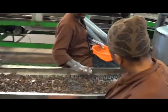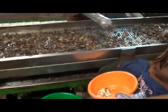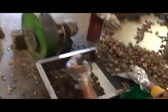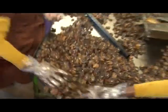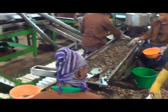If you see here, it's only shell. You see outside, I'll show you the rejected shell from here. Outside with the shell. And here is the final product for first step. The first step is the shelling. This is final product here. It's the kernel, whole kernel here.